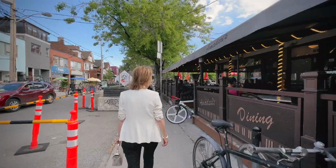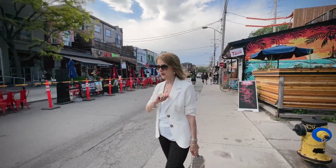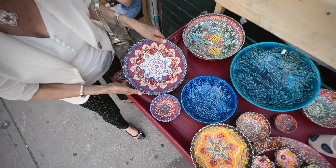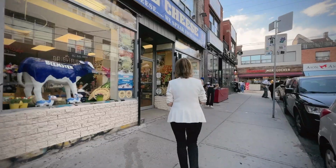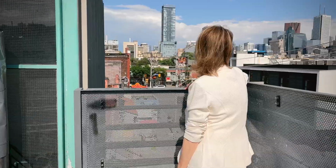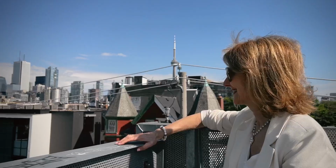There are many more cultural neighborhoods in Toronto that we haven't visited: Koreatown, Little Tokyo, Little Tibet, and Little Poland. If you want to know more about any of these neighborhoods, just let me know and put your comments below, and perhaps I'll be able to show you that in another video. So as you can see, Toronto's multicultural neighborhoods make it a great city to visit and to relocate to. Wherever you're from, you'll always feel right at home here in the city.